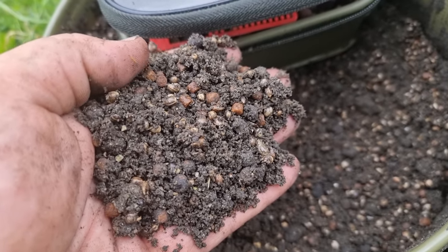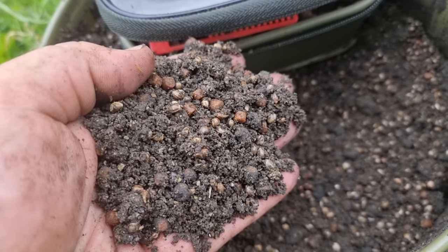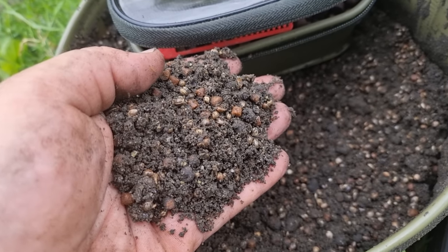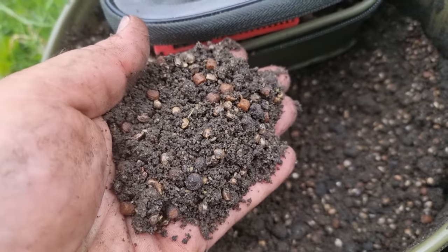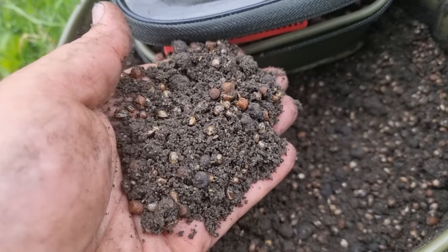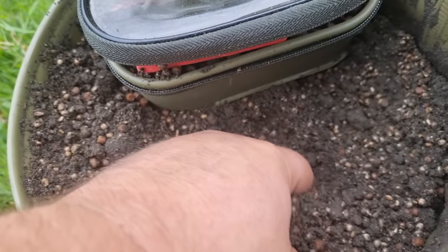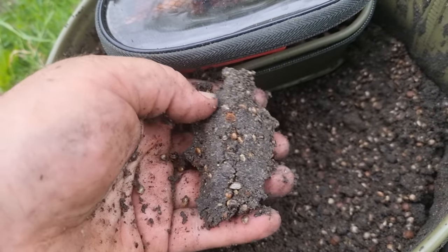The base mix of that obviously is very dark, and it does contain some of the Ellipse pellets in there. In there, I've mixed in some of the Cheshire Particle hemp and a few more of the loose pellets, just to give plenty of body to the mix. But ultimately, it is there just to plug the feeder.